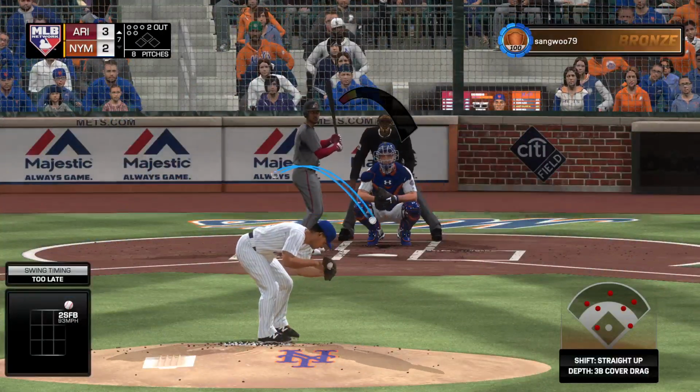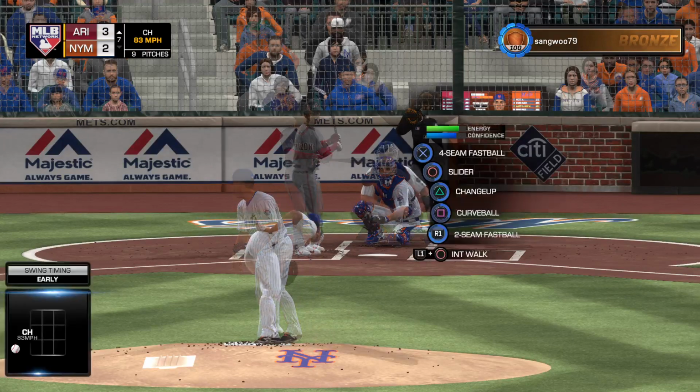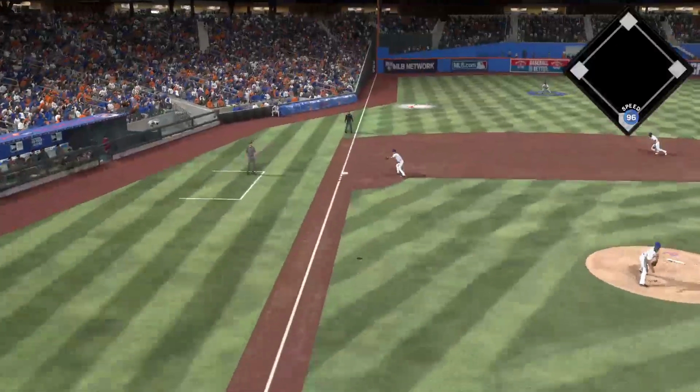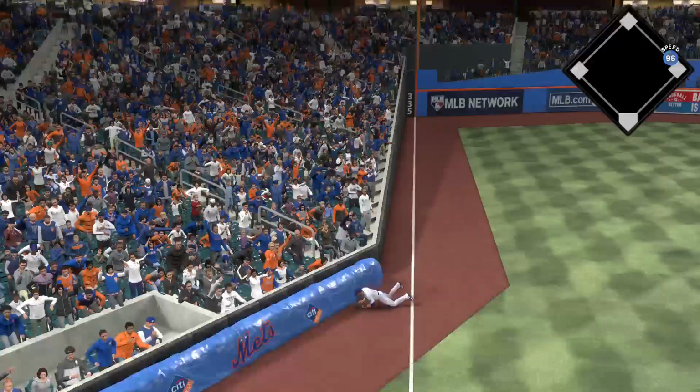Here's Gerrit Dyson. He comes in 0 for 2 thus far. Now a check swing on the pitch inside, but he definitely broke the plane, and that's the first strike. Now here's the pitch. And here's a ball hit in the air, but this will land untouched.